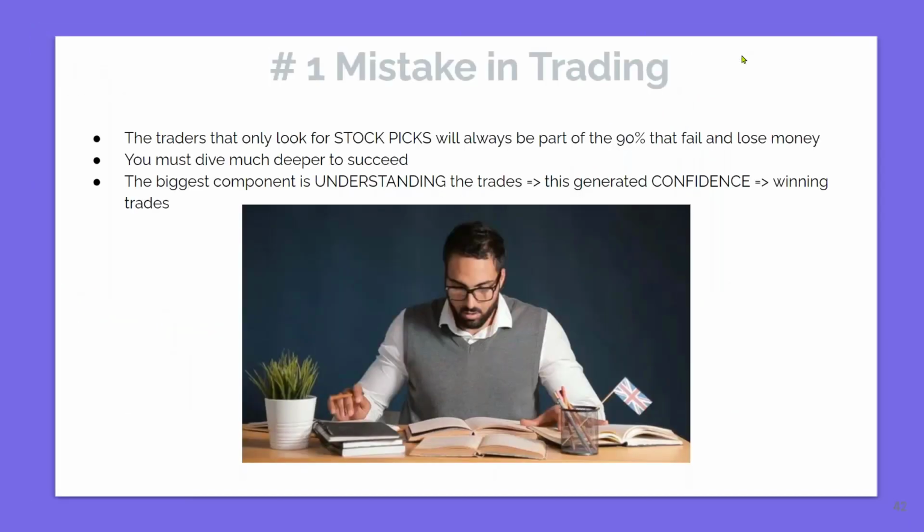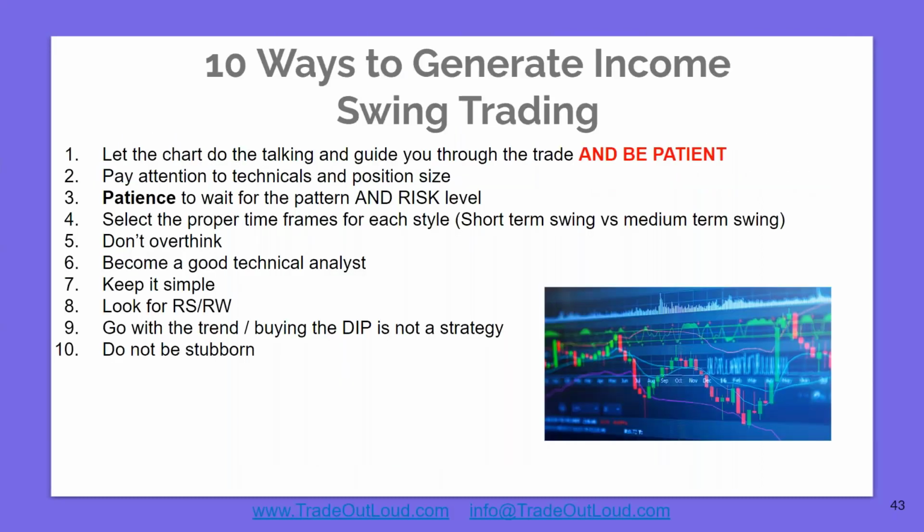Number one mistake in trading: the traders that only look for stock picks are the traders that are going to fail, 90% of them, because you have to literally know how to trade. You have to understand the setup before you get in. So here are 10 ways to generate income. Let the chart do the talking, because the left-hand side of the chart is going to be your crystal ball, and that is going to tell you what you need to do. It's going to answer all your questions.